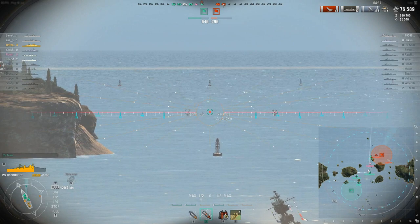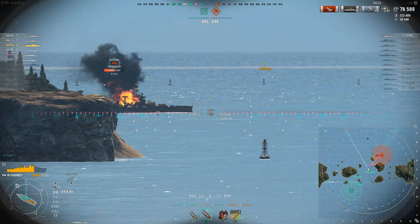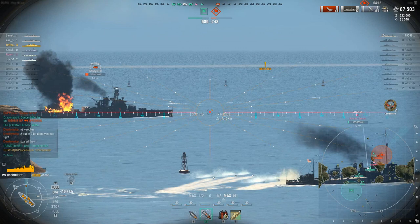Aha! We saw something from a Wyoming. There he is. Okay. So we're continuing to turn, trying to bring all of our guns to bear on him, because he's broadside to us. We want to get maximum punishment for him. And we get an 11,000 damage roll, but no Citadel hits on the Wyoming. Wyoming Citadel is kind of trolly. Oh, and down he goes.